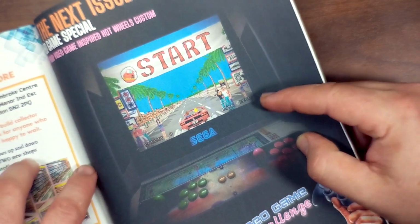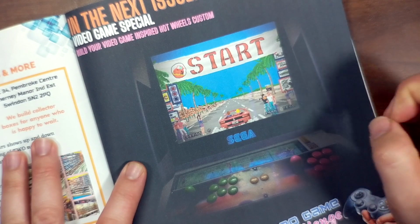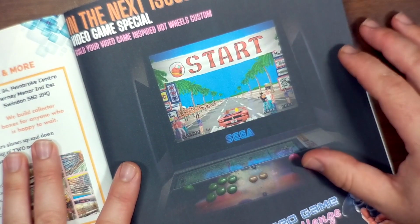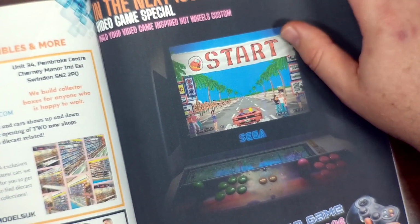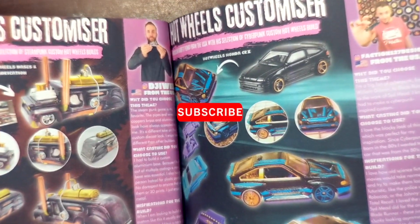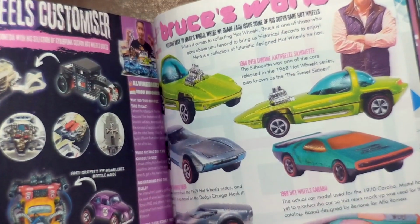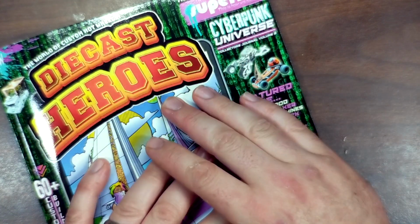So if you want to be featured in the magazine too, that's really all I did. I saw that challenge and submitted my stuff, and they were really great and got me in. But I would love to see more of the YouTube diecast community in there. Like, I see a lot of Instagrammers in here, but I don't see a lot of YouTubers. So I'd love to see some of y'all in there. So this is my challenge to the YouTube builder community. Try and get yourself seen in here. I'll look forward to reading all about it.